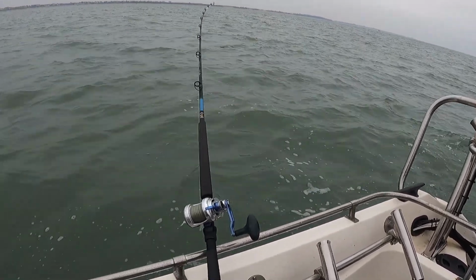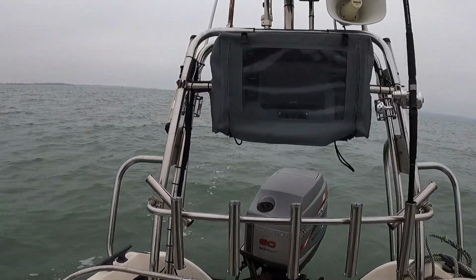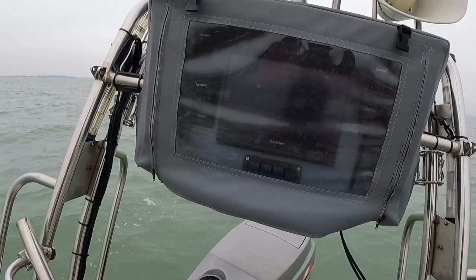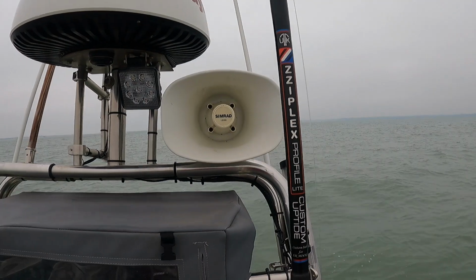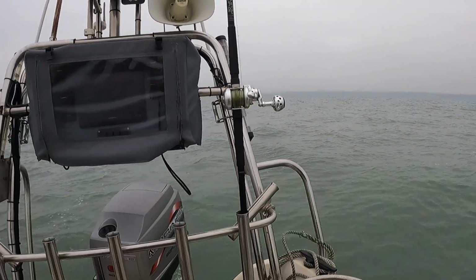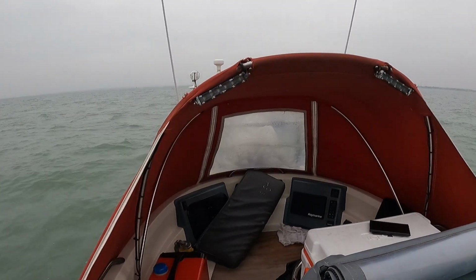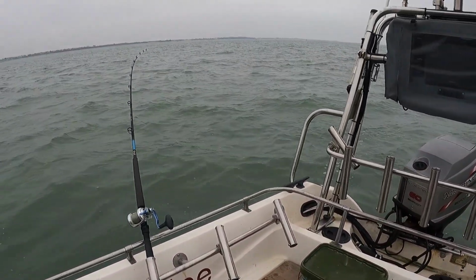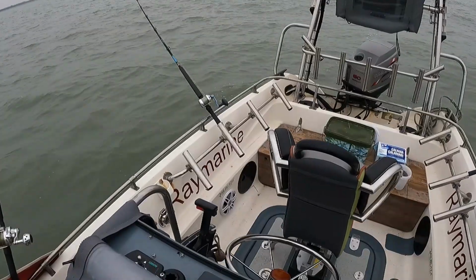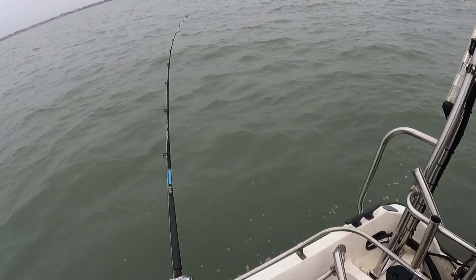The rods are Team Dower TDB 1230s, and obviously my uptider there is the Zipflex Profile GT custom uptide. But I've done a review on it on the earlier videos. Squid and mackerel, so let's see what happens. Diesel heater's pumping away nicely. At least I can warm my hands up between bait checks and fish and whatnot. So yeah, bring it on. I have to say, it's a bit nippy out here.